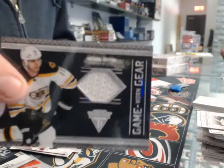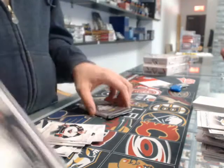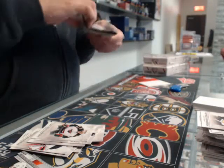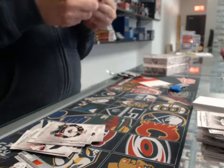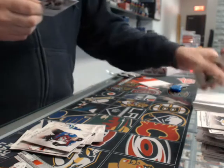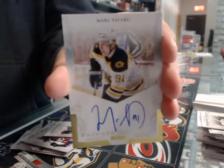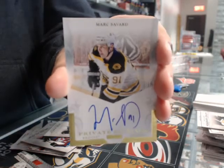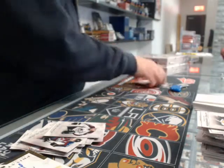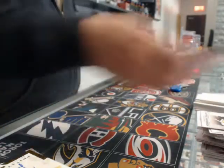Game worn gear for Boston, Nathan Horton. And the last card of that box, which is surely going to be an autograph because it's supposed to be a patch. Big decoy. Really? Another Marc Savard printed signing. Another one. Really? That's funny.